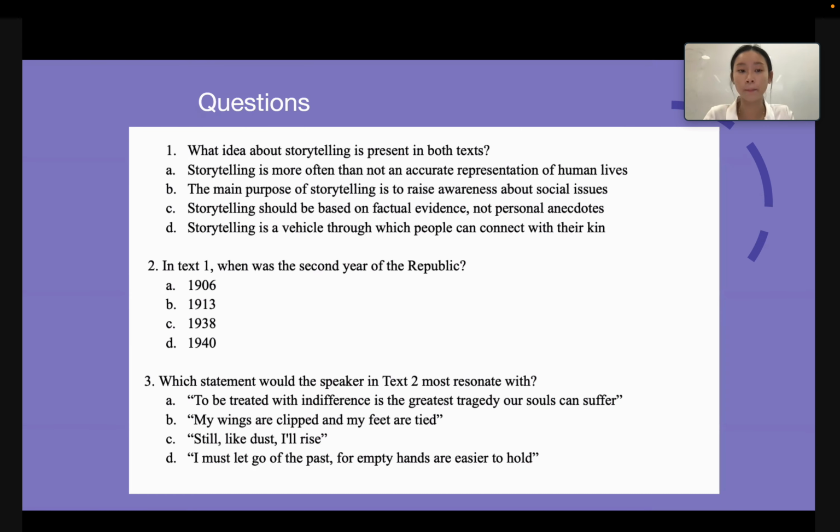Let's go to option C. Storytelling should be based on factual evidence, not personal anecdotes. Well, we don't really get that impression from the first or second text. They're not really talking about facts versus fiction. More so, it's talking about how storytelling can really connect you to maybe your past, right? And then we go to option D. So storytelling is a vehicle through which people can connect with their kin.